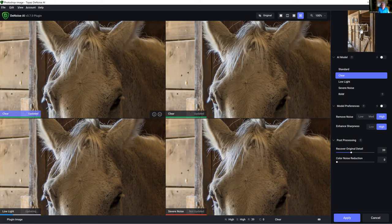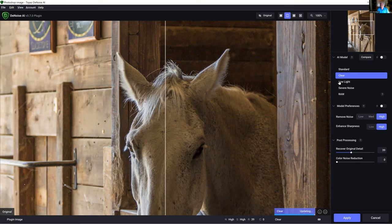It's too time consuming. It takes too much time for me to study and see which one of these is better than the other. Your eyeballs start bulging out. So I have found that 99% of the time I'm going to use Clear. So I use the split view and choose Clear. Then I click on model preference, and that gives me the auto. Now Topaz artificial intelligence determines that there's high noise, so they put it on high, and that the sharpening should be on low.